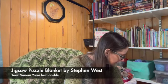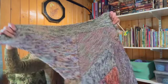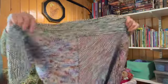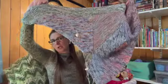And then I have made some progress on my Jigsaw puzzle blanket. Let's see. Still connected to some yarn, I think. Lots of tangled ends. I've been working on this one on Scrappy Sunday, and I finished section 11. So this one is section 10, section 11, and then 12 will have, I think, a triangle right there. But I'll hold the whole thing up. This is lots of pieces.